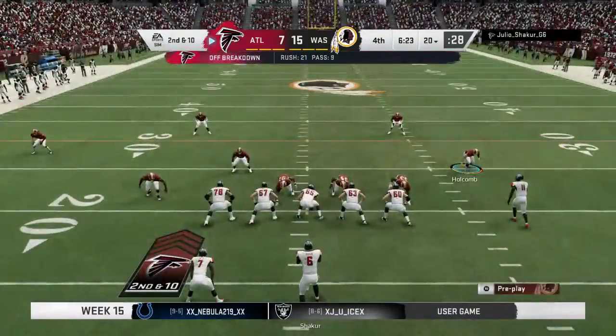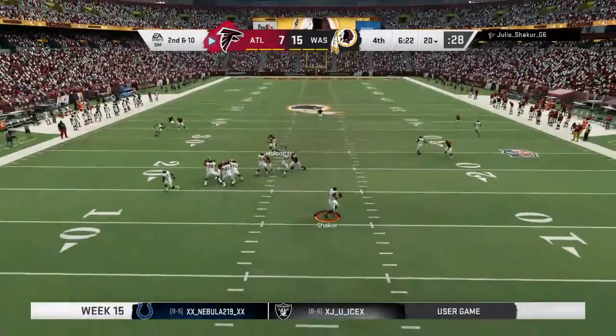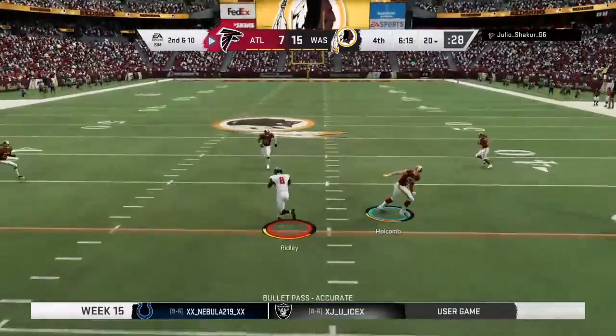Yeah, just something to build off of. That's what they're looking for here. Back to throw now on 2nd and 10.